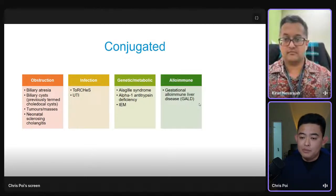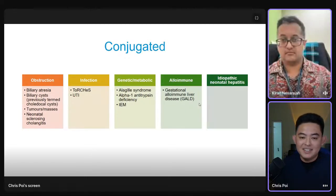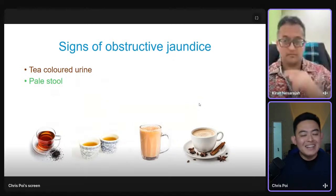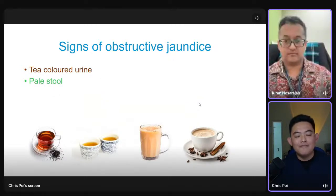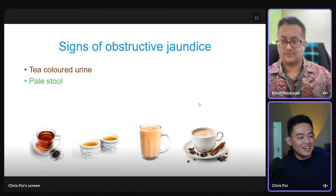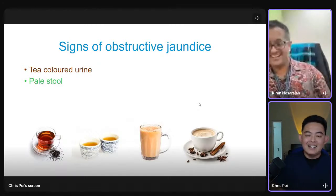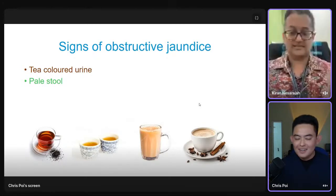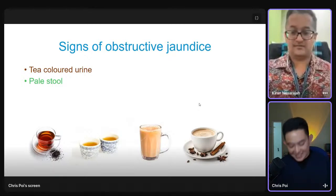The other causes are alloimmune causes and also idiopathic neonatal hepatitis. So signs of obstructive jaundice, we all know this: tea-colored urine, pale stool, right? So tea-colored urine is something that you have to be careful with when you use this terminology. So in the Western world, when you mention tea, they naturally think of the orange pekoe English breakfast tea, and everybody has the same idea. But in Malaysia, we have a spectrum of tea. So if you're telling a Chinese parents tea-colored urine, they might be thinking of the shitsa in the Chinese shop. Or if you're telling a Punjabi parents tea-colored urine, they might be thinking of chai masala, right? So a better way that I like to phrase it would be dark-colored urine, or some people even say cola-colored urine.